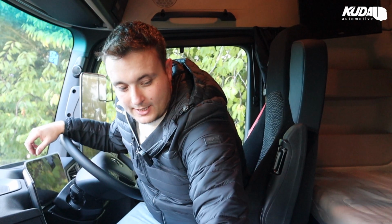Which is more in depth about the fridge. There's not much more to say about it other than it looks like it's meant to be there. It's a nice option, gives the driver, or gives you guys, somewhere to keep your foodstuffs nice and cool. And it only takes up one drawer in this Merc as well, which is quite good.